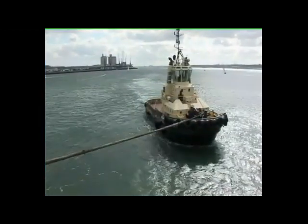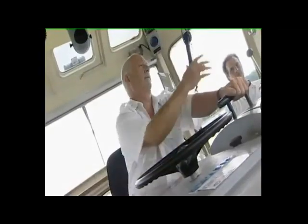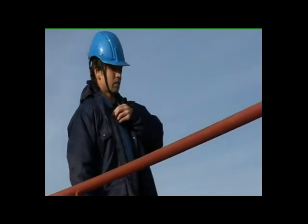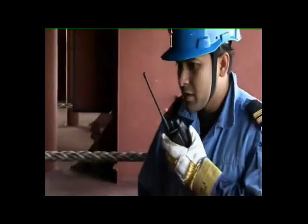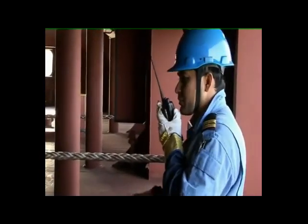Clearly, successful operations depend on effective communications between all parties. Tugs, bridge teams, and ship's deck crew fore and aft. Each speaker must identify themselves and keep transmissions short and to the point.